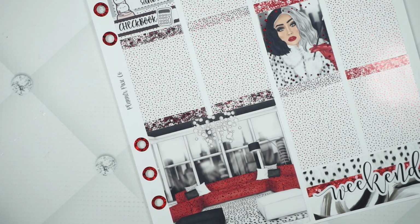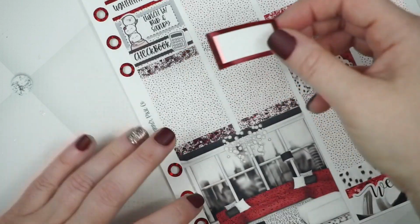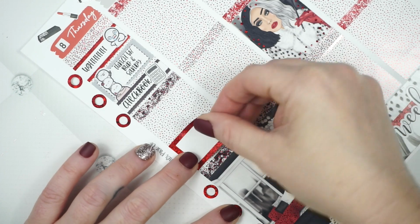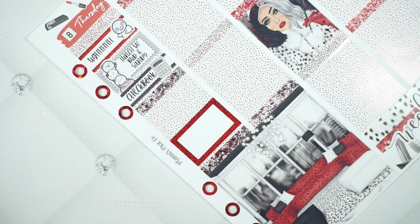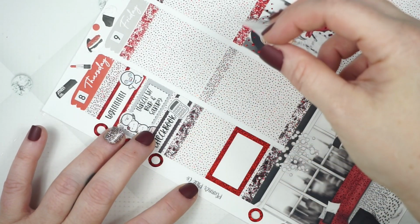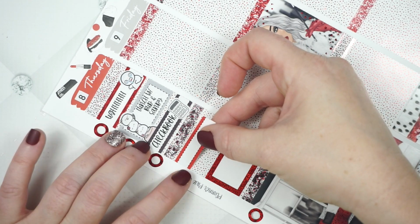Let's see. I'll go ahead and stick this one down here. I had to order groceries, which is probably why I did. Ooh, I may have to cut. Really? Maybe I don't have to cut that one.